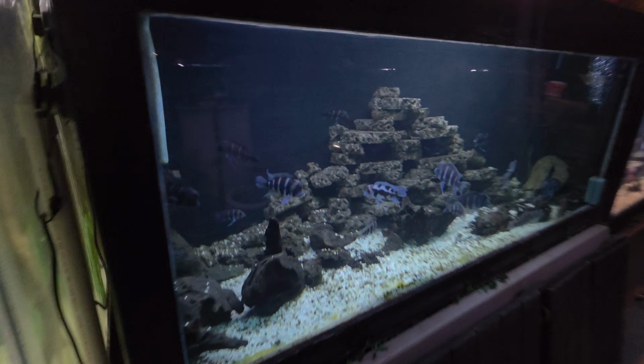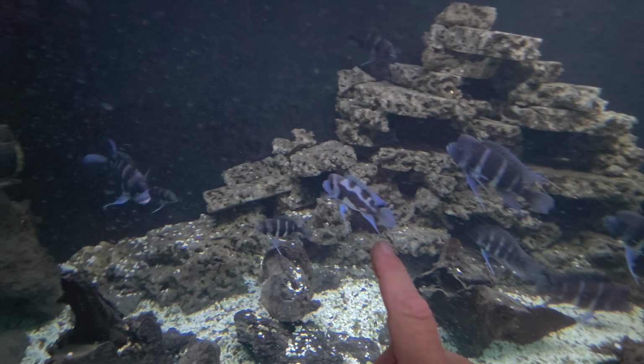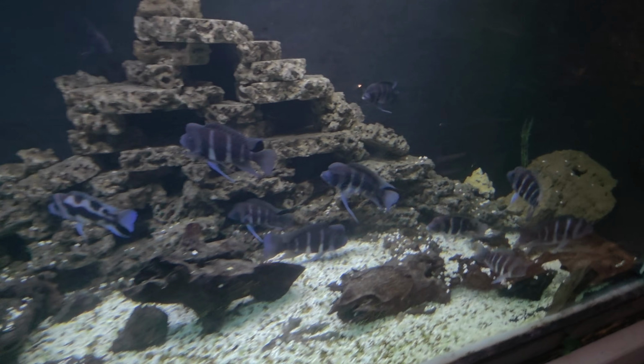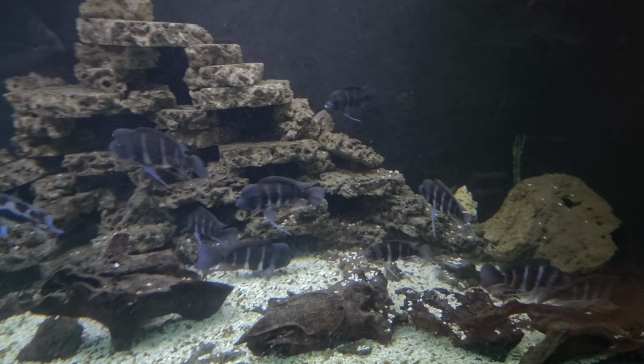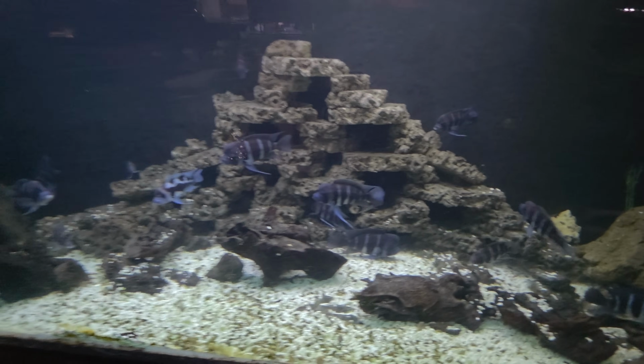And then we got the frontosas here, all Zaire, except for we've got a black widow right there. And somewhere in here is a Burundi, but I don't see it. All I see is Zaire frontosa, which I'm not complaining. I love my Zaires. They're just great.